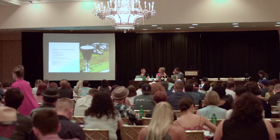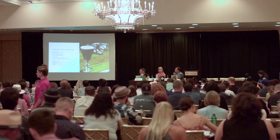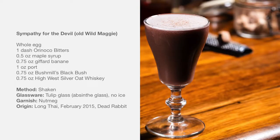And then this is a flip. So a flip would have been the kind of iconic drink that would have had nutmeg. Most flips from the 19th century would have employed nutmeg, and this is just our riff on it. So this is a very rich flip with banana, port, maple, house bitters, and then Bushmills Black Bush. It's a sherry-driven matured rum, and then High West Silver Oat, and then it's just finished with a bit of nutmeg, obviously.